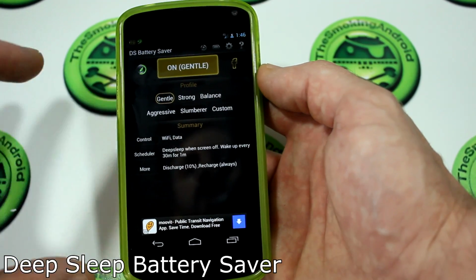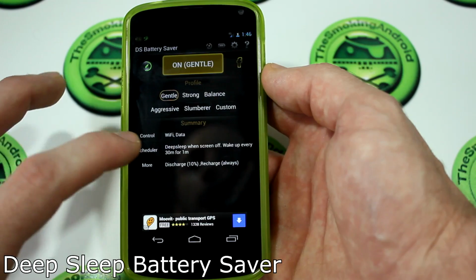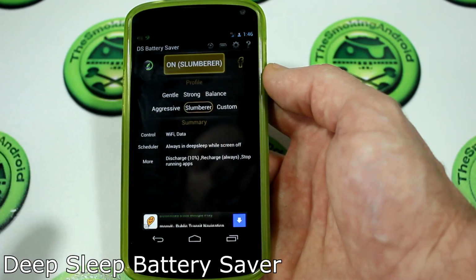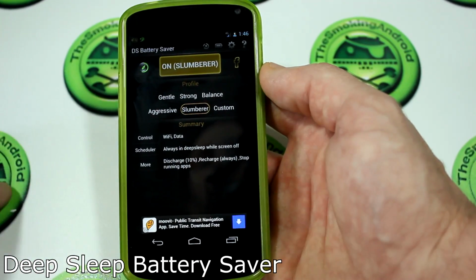But it comes with some extra neat things here. So you'll notice here that it's got a scheduler. So it says deep sleep when screen is off, wake up every 30 minutes. And as we go through it, it starts changing, right? If we went all the way up to slumber, it turns it completely off until you turn it back on. It'll reactivate your data or your Wi-Fi or whatever you had on previously.